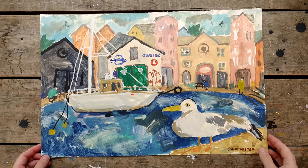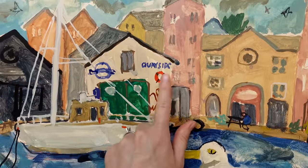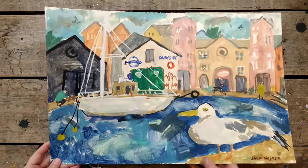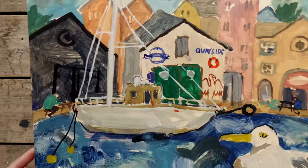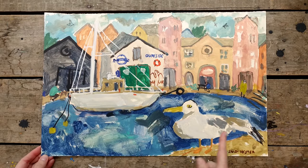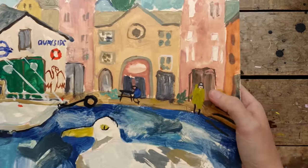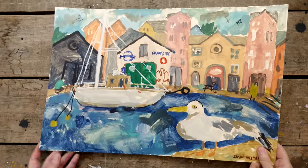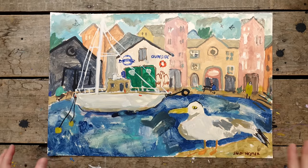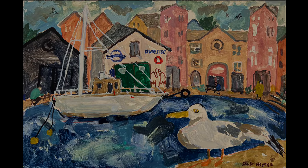I don't know if they call them seagulls, but things like this, the little markings on the buildings, the birds in the background, the figures. Everybody that I've showed the sketch that I did this one from have just loved it and it's been really inspiring. Oh yeah, look at that little figure. I just this morning started one on canvas that's a little bit larger based on this. So again, these will be up on the website.